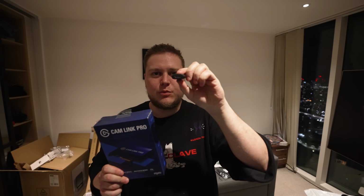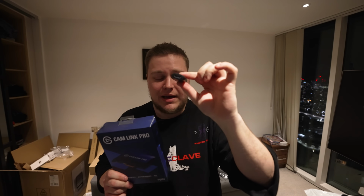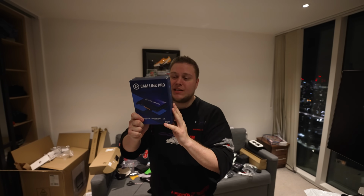The device that is helping us connect more than one HDMI cable to his computer is the Cam Link Pro. Before, Elgato used to have the Cam Link 4K, which allowed you to plug in one HDMI. But now they have a device that plugs into one of the PCIe slots in your PC and gives you four HDMI inputs. It's incredible. Toby can have up to four cameras in his room if he wanted to. One overhead, one here, one at the back, and one, use your imagination.